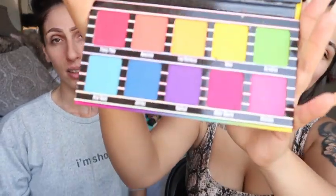Color. We are gonna do color eyeshadow on her. She did like neutrals. I did like fall look colors. So I brought this one for you to put on my face. I love this palette. Look at this. I'm excited. Let's get started.